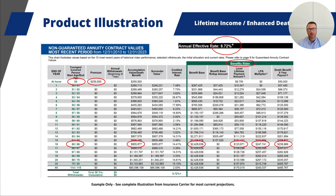And again, this is an illustration. This is one page of the illustration. So when we work with you, we're going to show you an entire illustration, but I wanted to show you what this basically looks like on paper in real numbers, okay? And again, this is historical. This is not guarantees as it says, but again, they have to go back at either 10 years or whatever out of usually a 20 or 30 year period and show you, okay, this is what the averages have been.